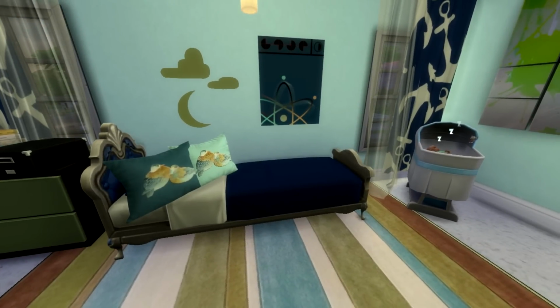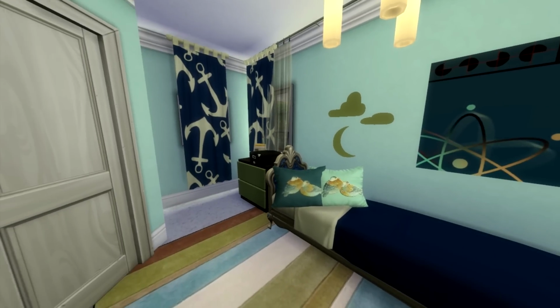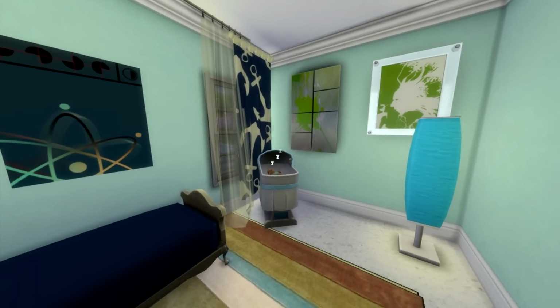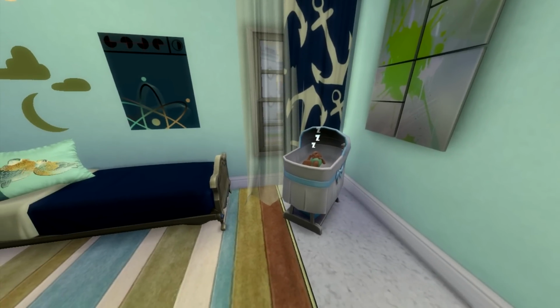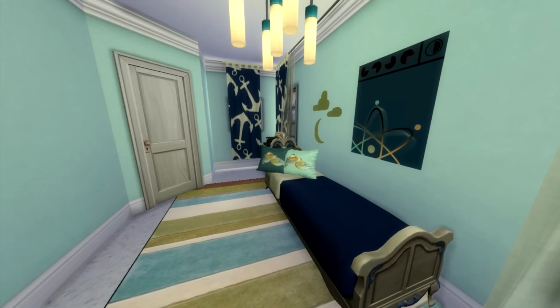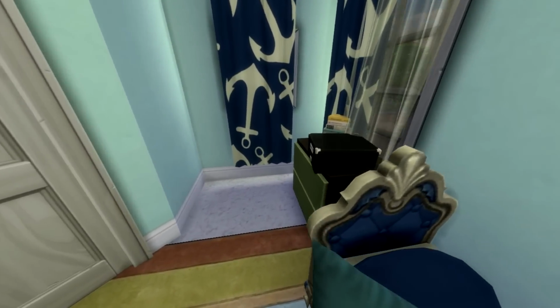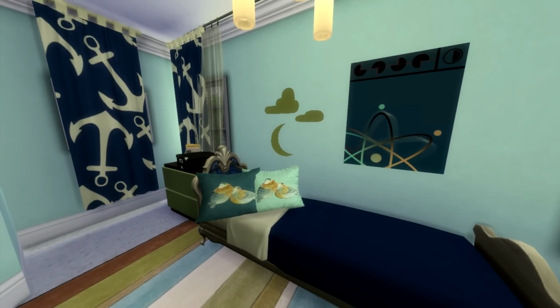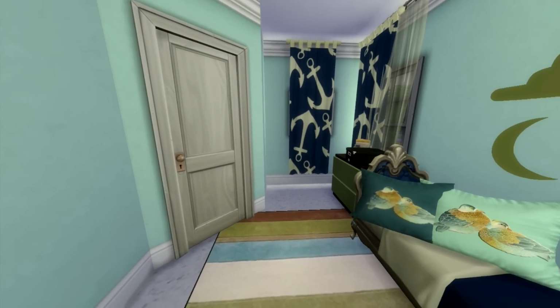Right, this would be Derek's room. I have it set up to where when he gets a little bit bigger, he will be able to grow into his bed. His room doesn't really have a theme except for blue and green, I guess. I don't really feel like I put as much thought into his room as I maybe should have, but his bassinet's in here. He's got a little stack of books over there. I think he is going to be our nerdy kid, so I've got a little genius symbol on there, and yeah, that's his bedroom.